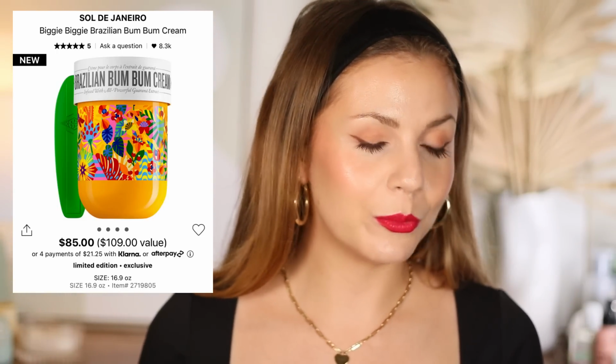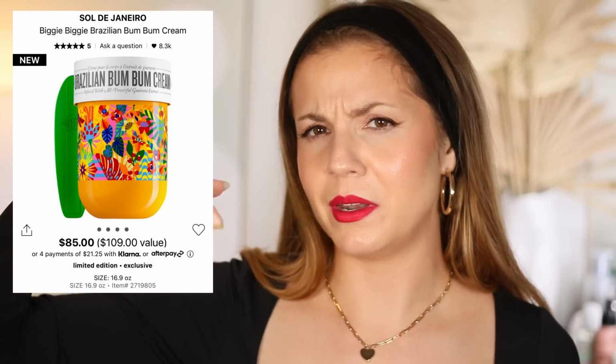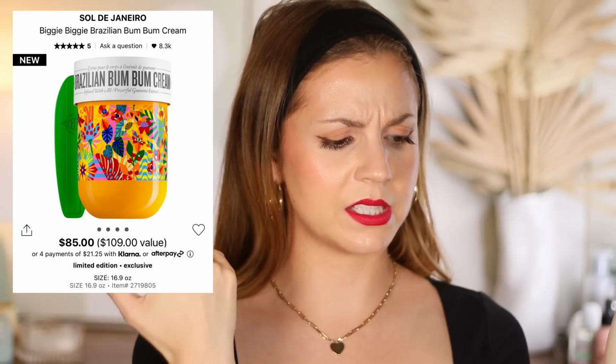And I love the Bum Bum cream, but I can't imagine having it in this really deep tub and having to stick my arm in there to get it out. I think this would have been better suited to a package with a pump in it. Yeah, I was so confused by this math because I calculated it out based on all of the sizes. I was like, did they get this math from the full size? No. Did they get it from the mini, added that up? No. So I don't know where they got 109 from.